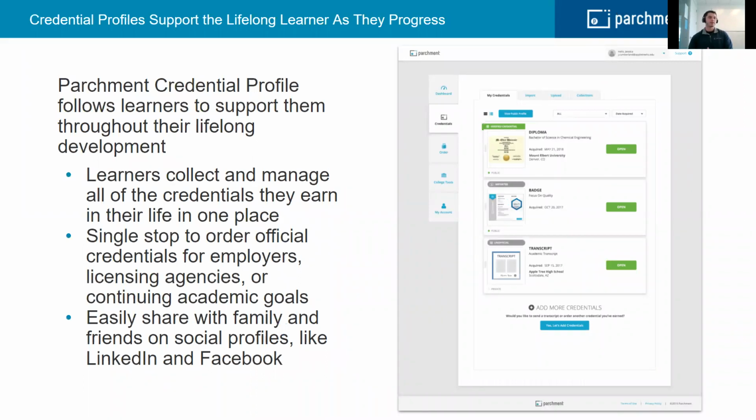And before I dive into actual examples of students who have shared their digital diplomas, I want to show you what the credential library actually looks like. So if you can see to the right of your screen, the student's credential library allows them, as lifelong learners, access to all their credentials, right? So everything they've earned through Parchment is going to be there in one place. That just helps them later on, 10 years down the line, if they need to log in and access any of the digital credentials that they've received, they can do that. If they want to reorder a printed one, they could also do that as well.